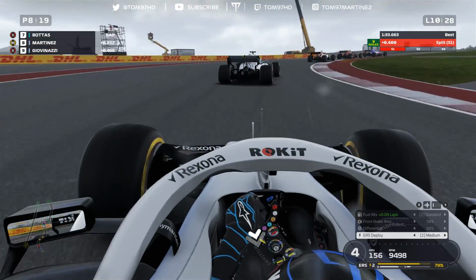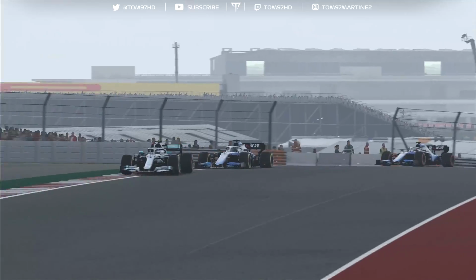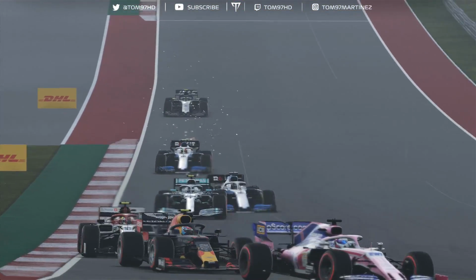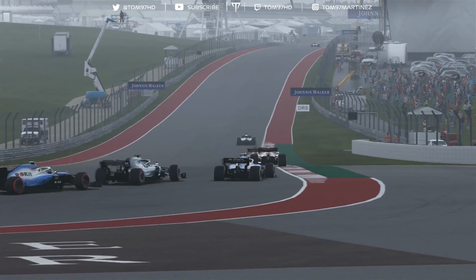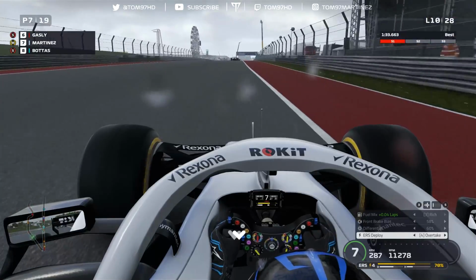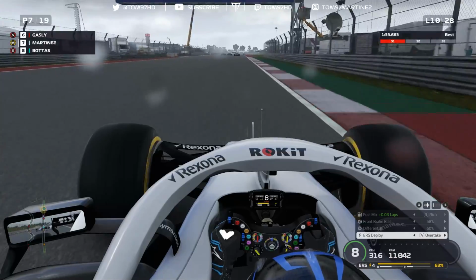Let's try and make a move, if possible. Here we go, we're pretty close actually. I might get the run down to the hairpin. Bottas moves in the brake zone. We go down the inside. We get it a bit hot, but we get the move done, with a huge lock-up, but we're through. No DRS for us, probably for Bottas, but I'm going to hope that my straight line speed is enough to keep me in front, as we move up to P7.